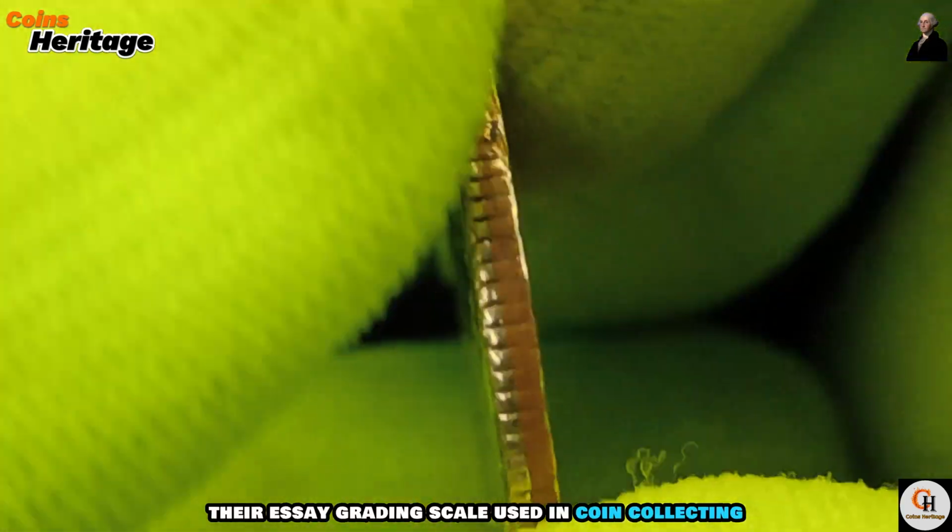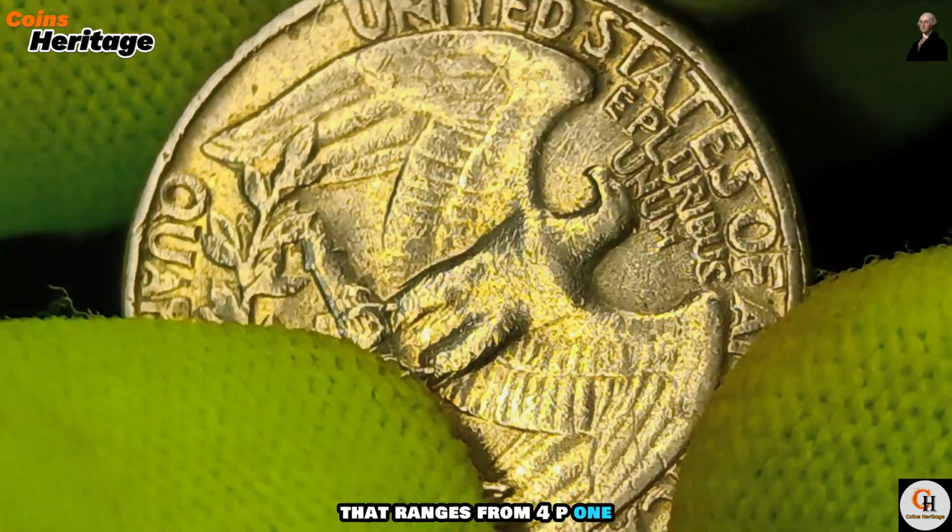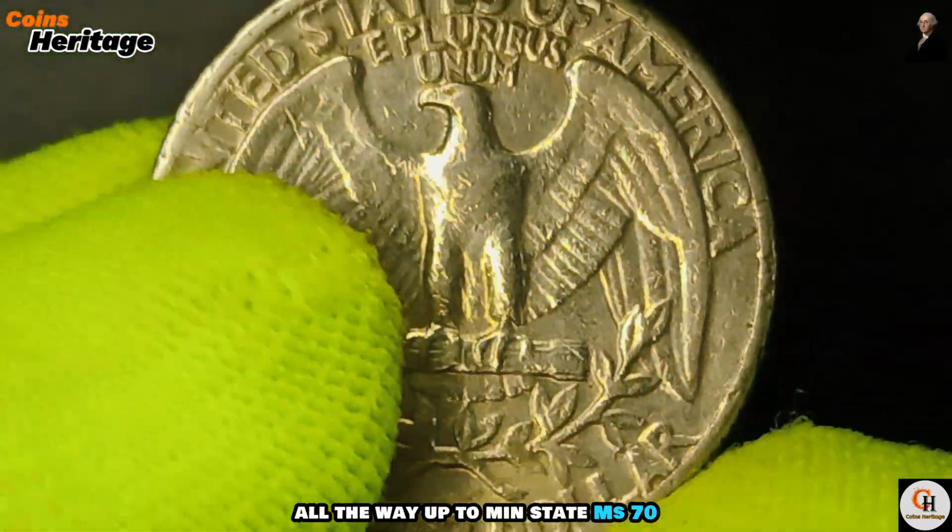There's a grading scale used in coin collecting that ranges from poor P1 all the way up to mint state MS70.